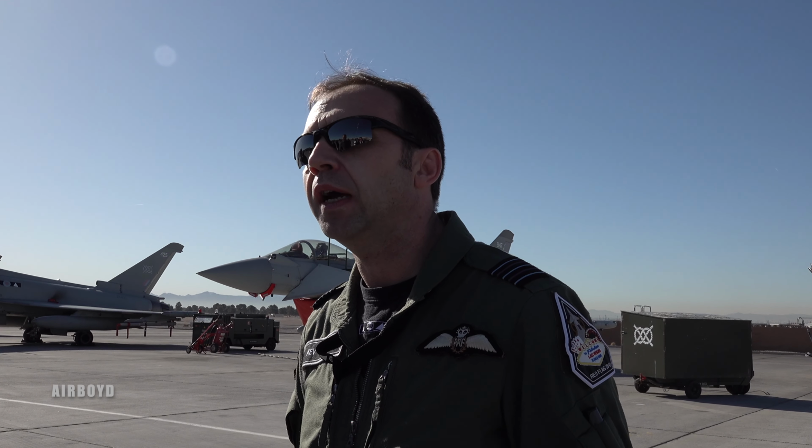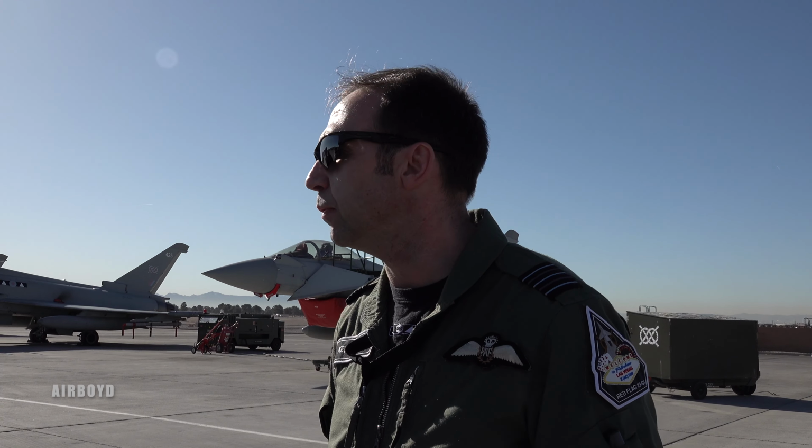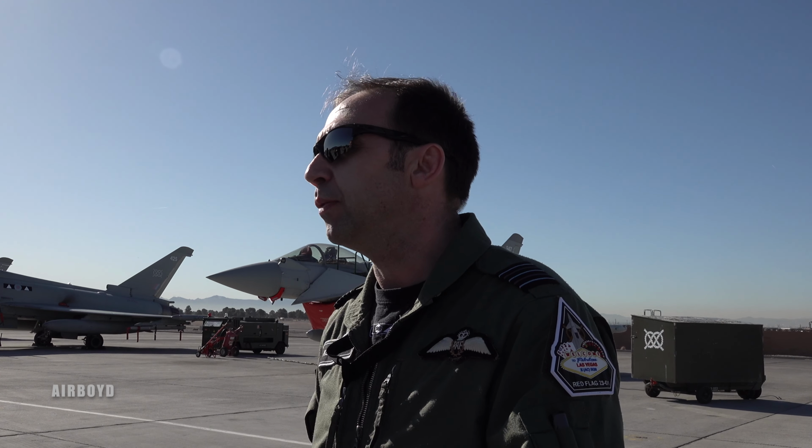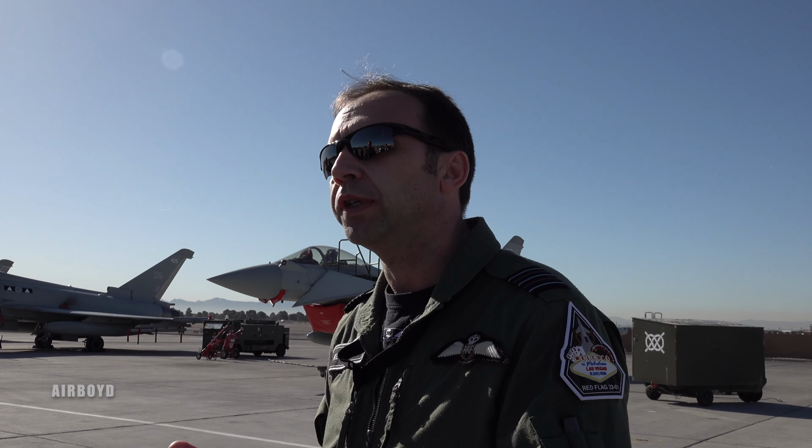We can carry the weapons. Typhoon has some exceptionally powerful engines, so high speed and high altitude, which gives us big weapon throw as well. It means that we can help the 5th gen and cover some of their vulnerability in terms of weapon load and the like, because they need to maintain what they need to do. So we are able to provide an important kinetic punch into the coalition.